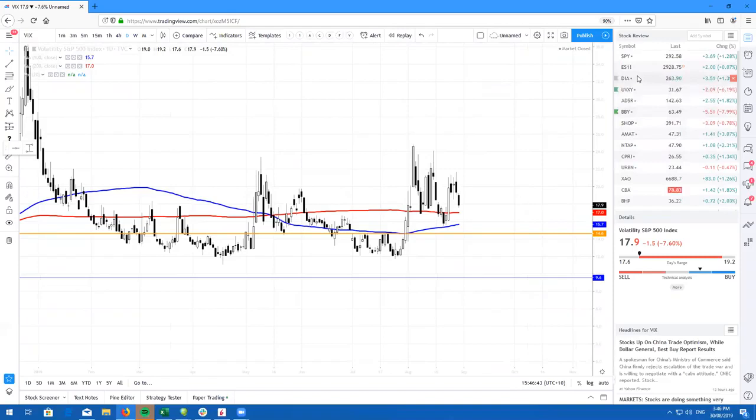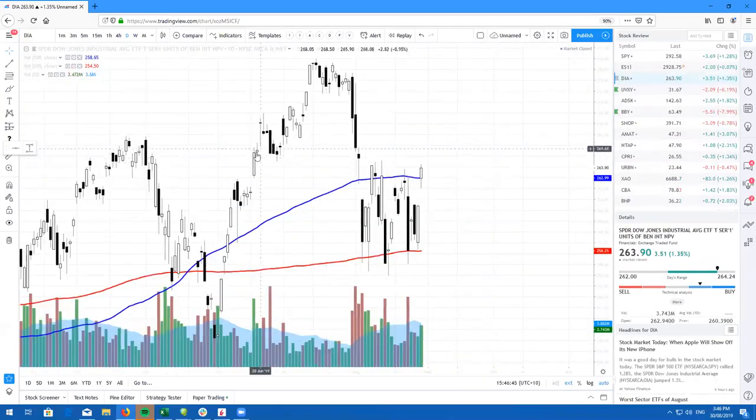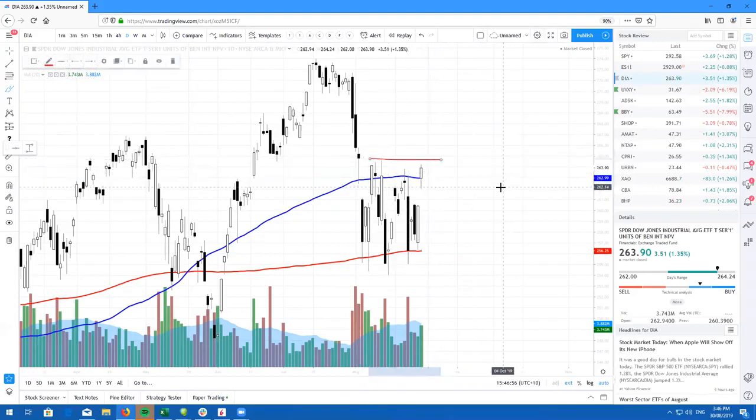Take a look at the Dow Jones. Here's the DIA, and we did close above the 100 on the daily. From here, I do expect us to probably continue, but realistically, we also need to break above these highs and retest and break out of here.